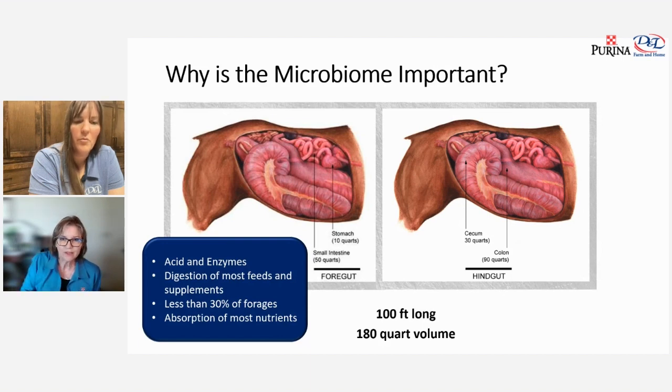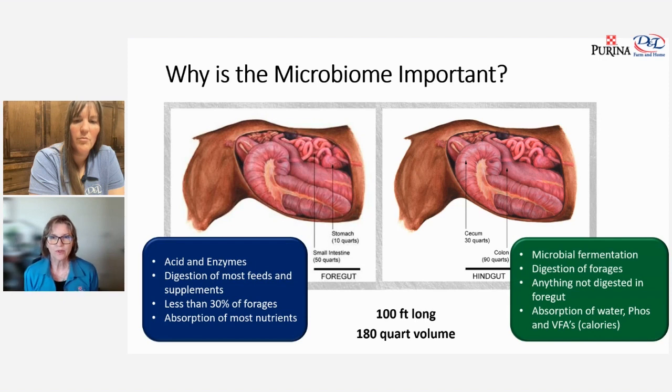And when you get to the hindgut, then that's where the microbiome really comes into play. There are microbes in the foregut, but not nearly to the extent that there is in the hindgut. And that's the primary site of forage digestion. Greater than 70% of the forage digestion happens back there. And that's because those microbes have enzymes and the ability to actually break down the cellulose and the fibers in those forages that the horse themselves don't have.